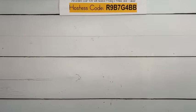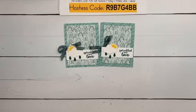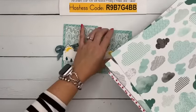Anyhow, the reason I bring that up is because this was my other swap card. I showed you one of them last week, and this is the other one that I sent. And that's what we're gonna make, okay? This paper is so fun.